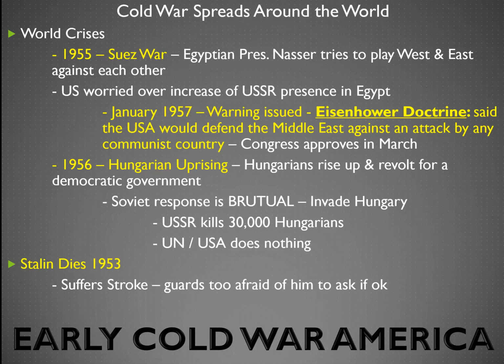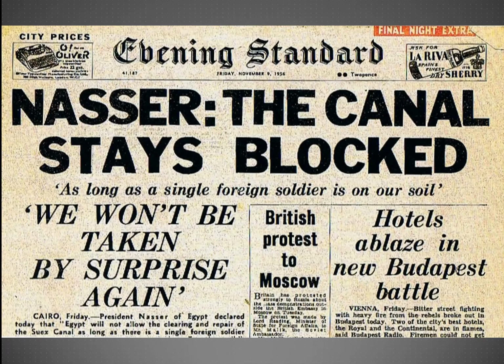But actually, he suffers a stroke and dies in his room, and he might have been able to squeak out a couple more years of life if he had gotten prompt medical attention. But the guards outside of Stalin's room are so afraid to ask if he's okay that they just stand there, and he suffers and dies from a stroke inside. That sets the stage for the next Soviet leader, Nikita Khrushchev, to take power after some power plays behind the scenes in the Politburo.